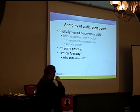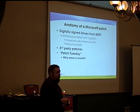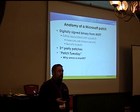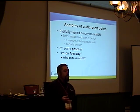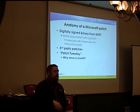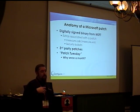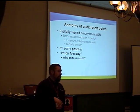The other extra you get with a Microsoft patch is the CAB file, which is usually just the MS Secure XML file. The XML file has all the descriptive information, all the rich text, all the information that you see bubbled up in a security bulletin. It tells you what the patch is, what OS it applies to, and generically what the patch is going to do.